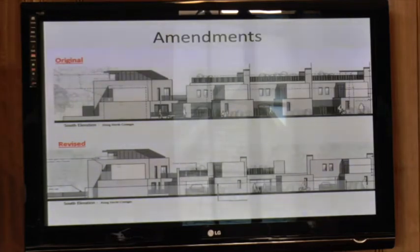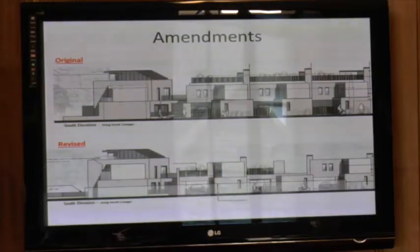So just to show the amendments. On top are the original drawings, as they were originally proposed, and below I've got the revised drawings. So there have been some quite significant amendments. The main ones relate to this first floor up here. So you can see gaps have been introduced again here, here, and here. Changes to the height taking place as well. This was to overcome our concerns about the enclosure on some of those windows of more cottages.